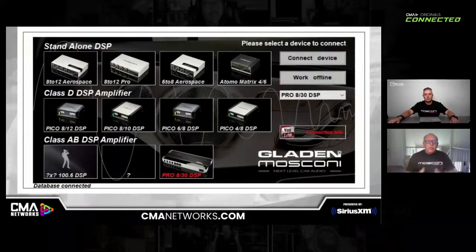Right now, as you can see, there are 9 DSP and DSP amplifier combinations built by Mosconi. Yes, there's another one coming. In the 1 series, there's a brand new 100.6 DSP that is coming. That should be here by the first of the year, at least we hope it is. But they all use the same graphic user interface. They all have the same kind of flexibility and power.